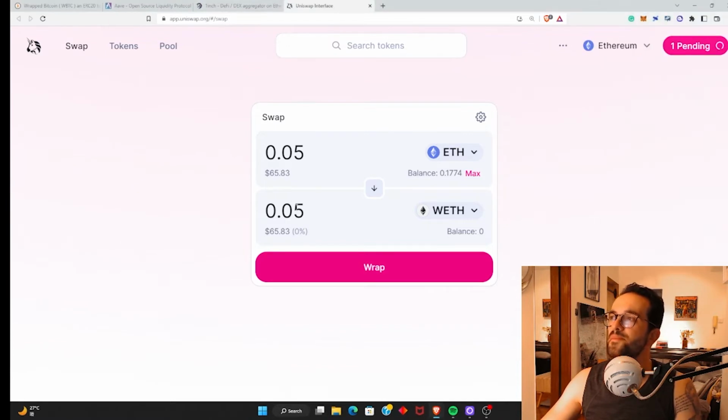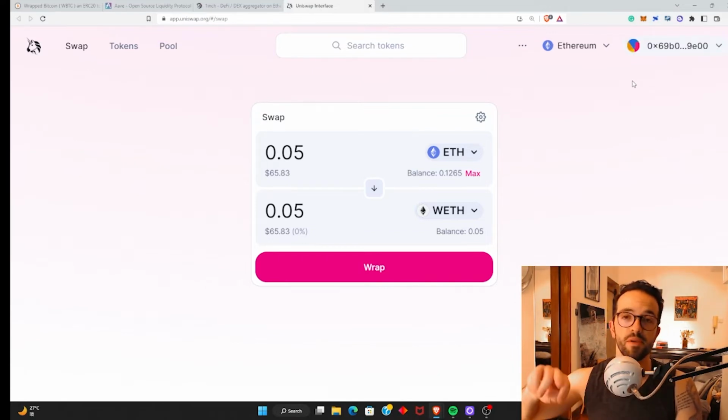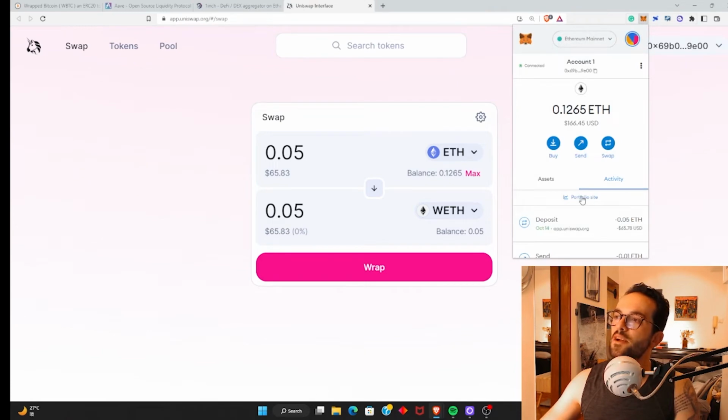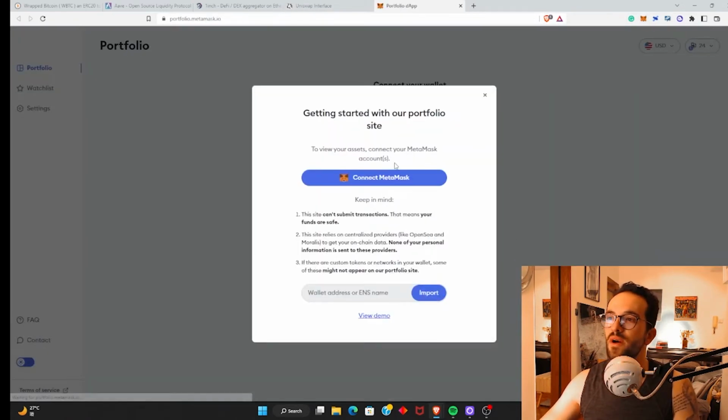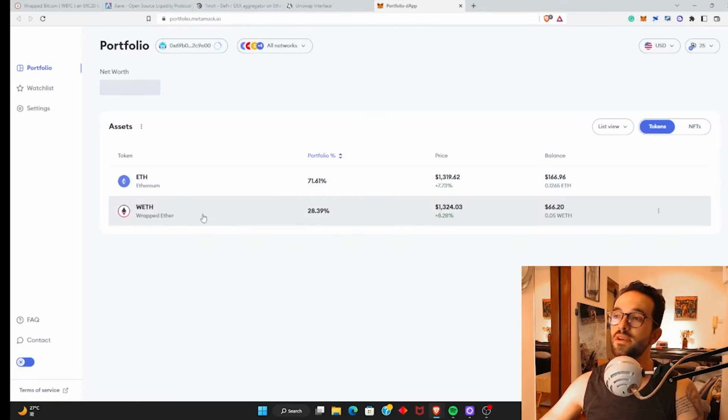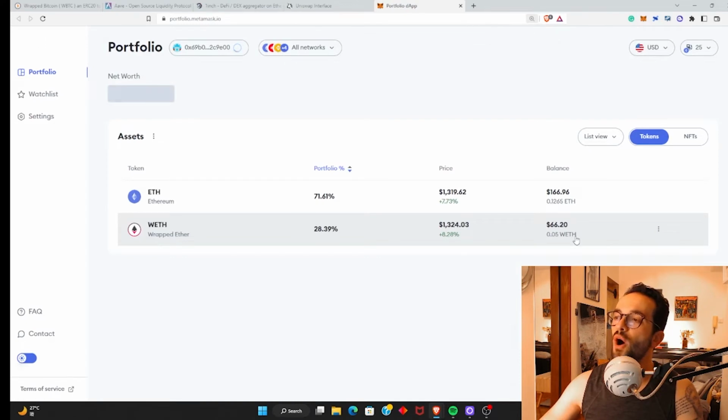Let's click confirm, and it will take less than a minute for sure to have this transaction confirmed, and I will have 0.05 WETH. And anytime I want, I can convert the WETH back to ETH. So if I come here to MetaMask and click portfolio sites, now this is a new functionality that the MetaMask wallet has. And yes, as you see here, we have 0.05 of wrapped ETH.